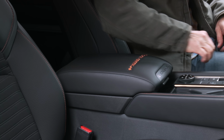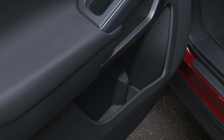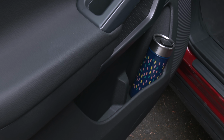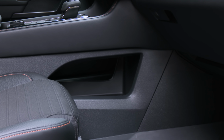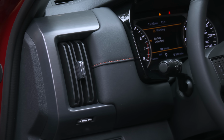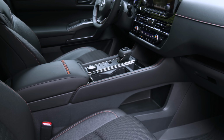All Pathfinders have great utility with large storage areas that are well thought out. The door pockets will take on water bottles much bigger than this. A decent-sized backpack stash is here. Materials look appropriate for a vehicle in this class. For a spendier look, move up a model or two.